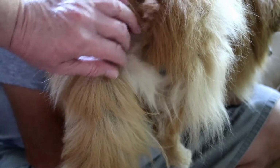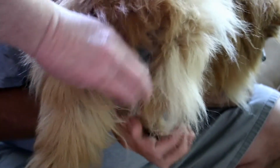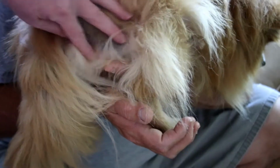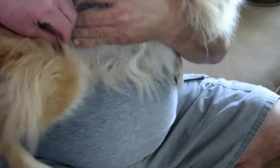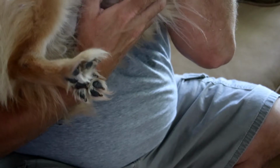We're going to show you one thing that can help with your dog's hair loss. Now, you can see here, Teddy had been losing hair along here. And I don't know if you could see, this is a little bald patch. Anyway, under his arm, he had hair loss.